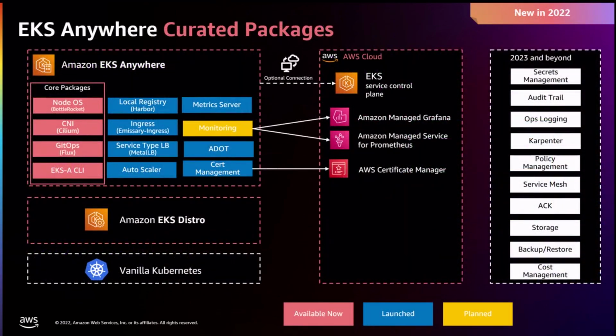On EKS Anywhere, we have a similar vision. So with EKS Anywhere, we call these curated packages, not add-ons. And the reason for that is that EKS in the cloud ships with a lot of capabilities that you may take for granted. Things like image repositories, right? We have Amazon ECR. Things like load balancers, we have ALB. But on premises, you don't have these things. And a lot of times, you need an image repository, for example, on premises to run your on-prem cluster, especially if you're operating in an air-gapped or a frequently disconnected environment.